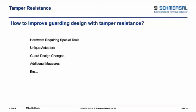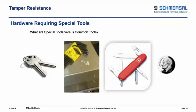So what we're going to look at now is how do we improve that guarding design? How do we get more tamper resistance in there? And here's just a few different ideas that have a huge impact on your guarding design. Requiring special tools on the hardware that's being used on the machine. Unique actuators, and we'll explain what that means. Guard design changes or some of the additional measures. So we're going to cover those 4 different topics in the next set of slides here.